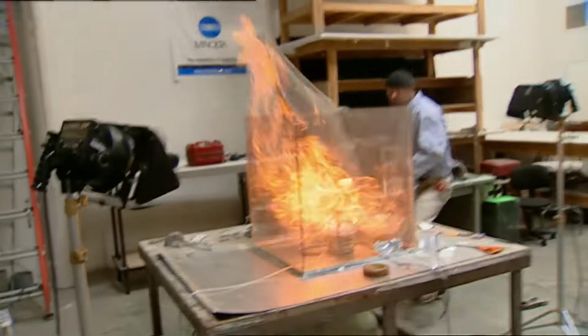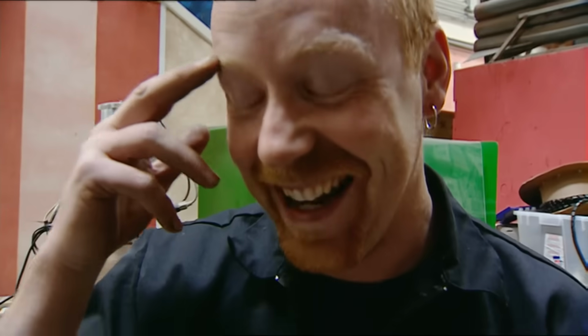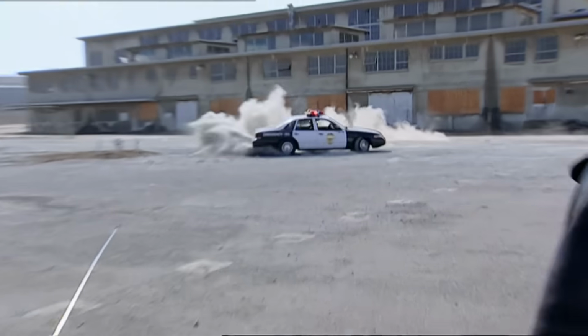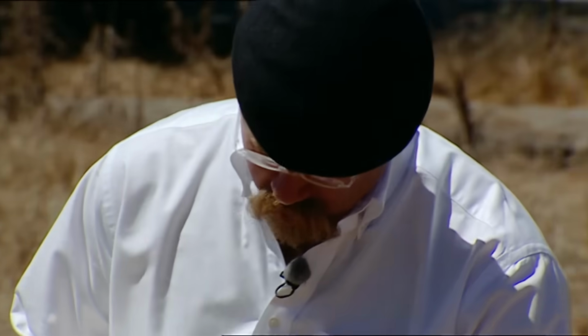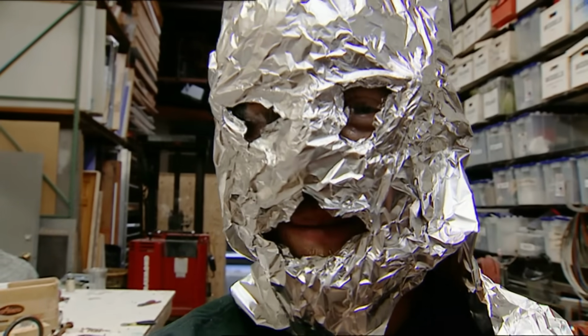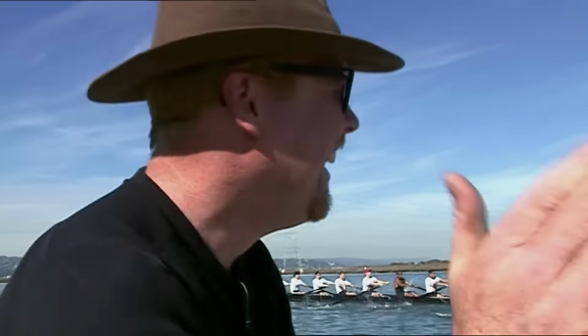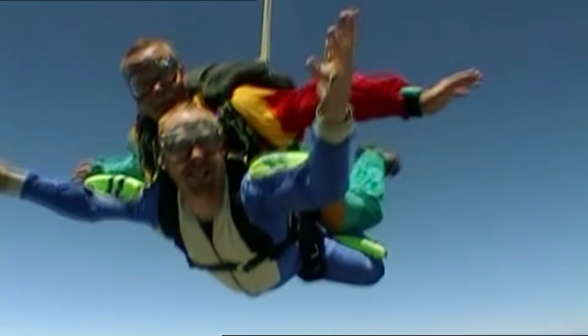Who are the Mythbusters? Am I missing an eyebrow? Adam Savage: I reject your reality and substitute my own. And Jamie Hyneman: Quack, damn you. I wouldn't say Jamie's an evil genius. Between them, more than 30 years special effects experience. We're either gonna die or we're gonna fly. They don't just tell the myths, they put them to the test.